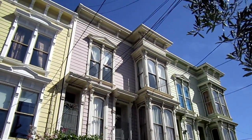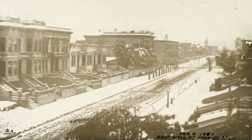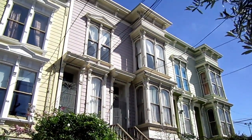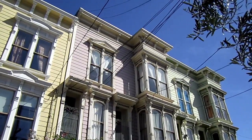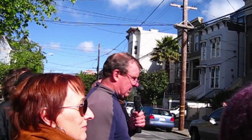667, 1885, 671, 1899. Both of those are in this snow photo. Both are upset that the city wants them to do certain things with their building because it's historic. When you think about it, they're not our houses. They weren't built by us, although we pay for them dearly. We probably will not outlive the house itself.